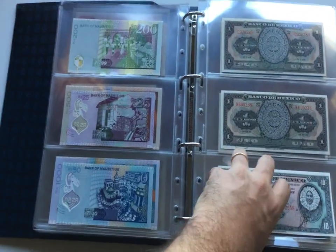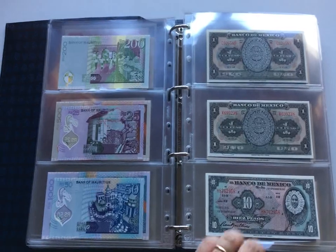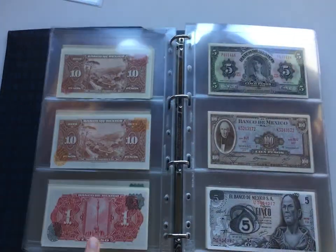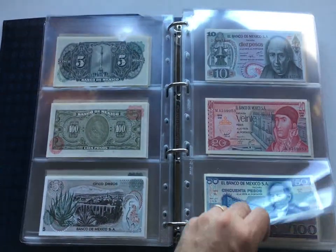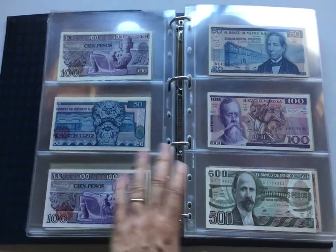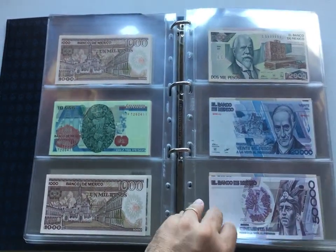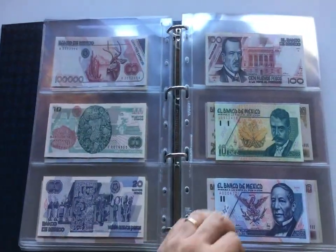Then we go to a huge country that has a lot of banknotes. This is Mexico. So starting with the older ones, and of course up to the 70s or so, I don't have all of them, but from here on it's basically complete. I think one or two exceptions, but mostly complete. I love the banknotes of Mexico, very fine design, especially these ones here when they were changing the currency back in the 90s.